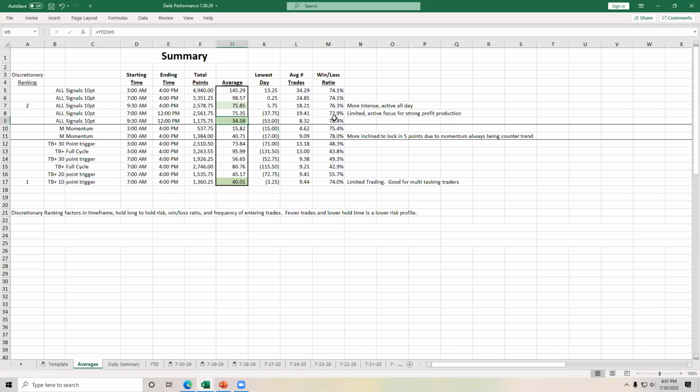And we have about a 78.4% win rate on all of those trades, 9:30 to noon. Now, today we took, as I said, our first loss. Our lowest performing day was today in the trend bias only category, where we're looking for just 10 points of profit. We lost 3.25 points. That's really not a big deal at all. We have several other categories that have had bigger losing days, but overall they have bigger averages.